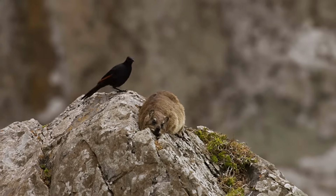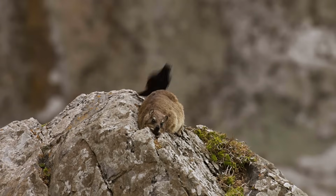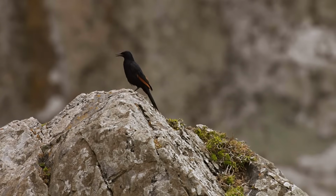The African red-winged starling isn't dangerous. Or is it? At any rate, it can be really annoying.